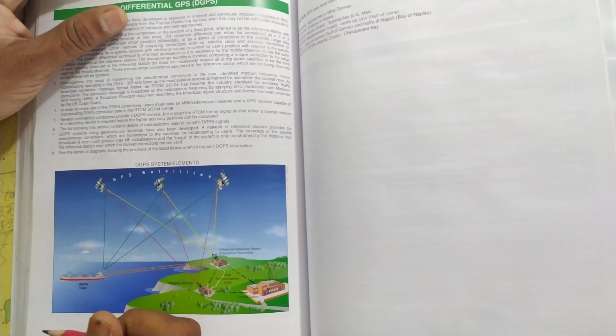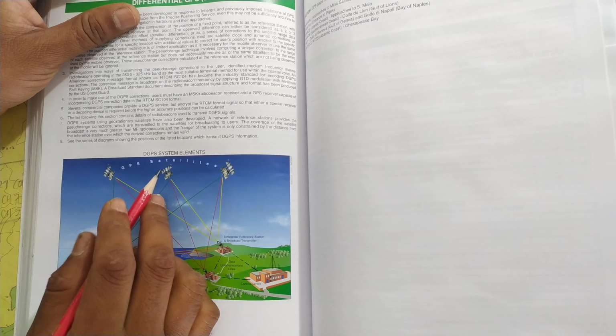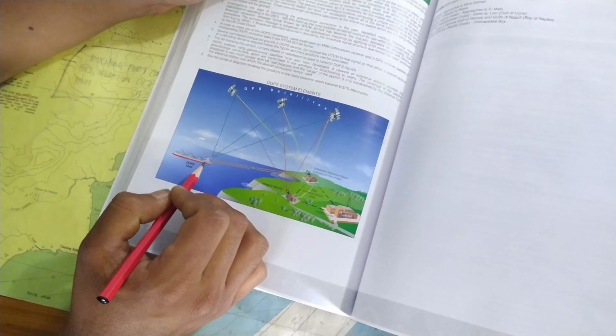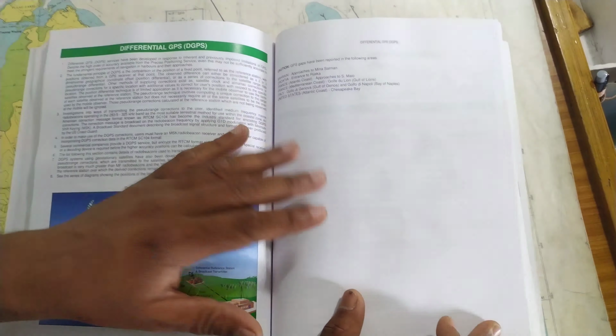DGPS is basically there is a small error in your GPS position when you receive it from a satellite. So basically they are going to compare the difference of a known location on land, calculate its value, and send it to your GPS receiver so that your position fix is accurate. So for that DGPS, there will be stations that transmit the messages.